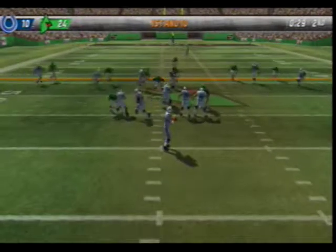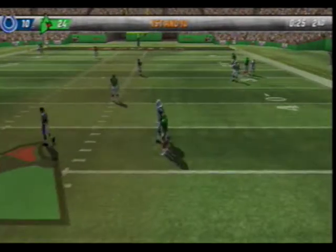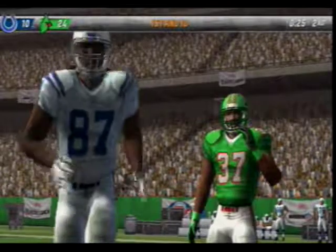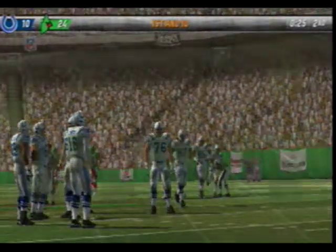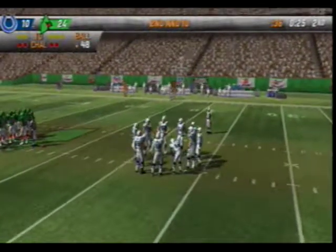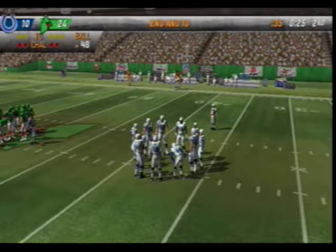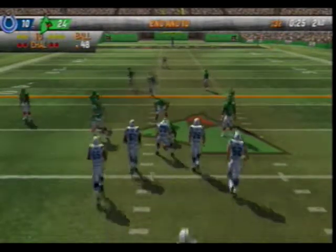Hunter back in the shotgun. Fakes the throw. With the pass, nearly intercepted. Craig was the intended receiver on that play. Donaldson with the coverage. Second and 10. Ball on the 48-yard line.